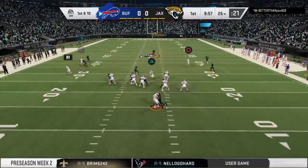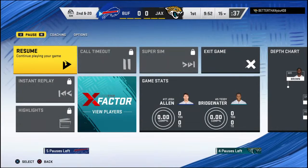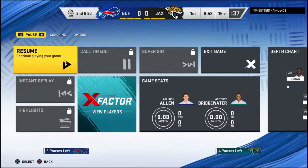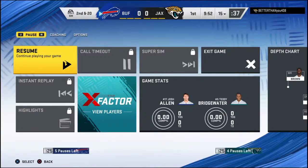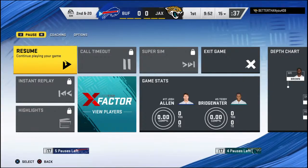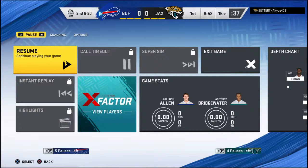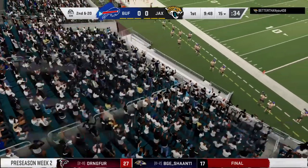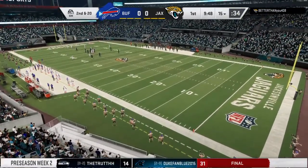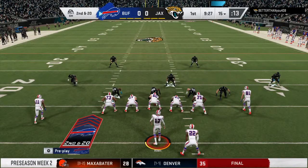They go play action here on first down. Under a heavy rush, and down he goes. A big loss on their first play from scrimmage. It's second down. 10-yard loss on the sack. So now 20 yards to go on second down after the sack. Work to be done.